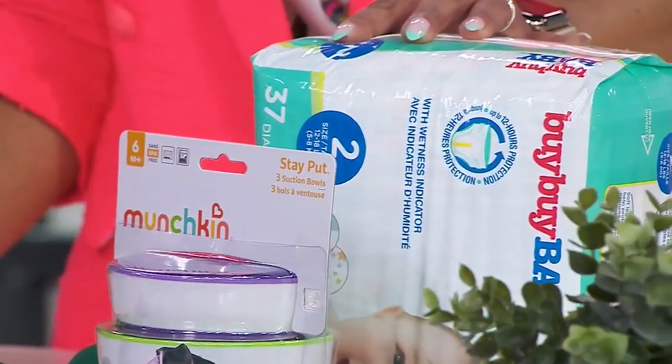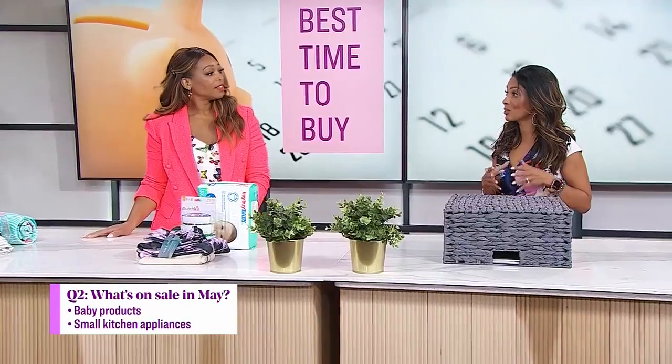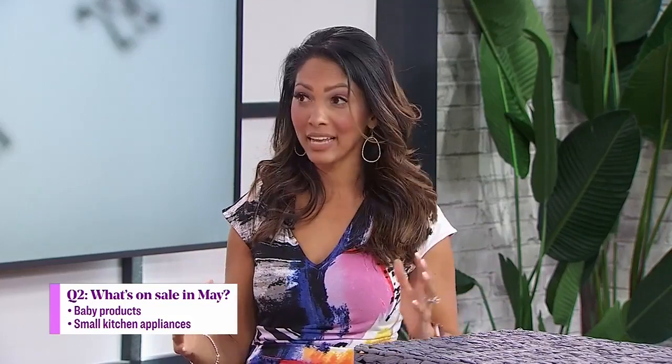Yep. Now, in May, this is when you're going to find household and baby items on sale. So bye-bye baby, they're going to deep discount all of their bigger ticketed baby items around the Victoria Day long weekend. So you definitely want to look for that. Yes. If you're a new parent or you're planning for your family, this is definitely the weekend you want to shop.